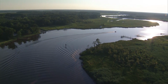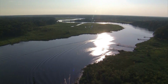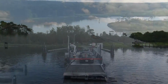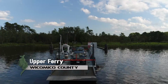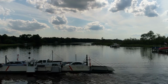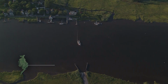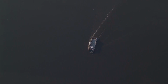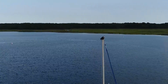Waterway activity hits its peak as traffic takes over this 24-mile spread of water. The end of a day on Delmarva means another commute. The upper ferry sits just outside of Salisbury. And to the south, we find one of the nation's oldest ferries still in operation. Started in 1688, the Whitehaven ferry carried people to the colonial town of Whitehaven, with a great lookout as the river continues its way to the bay.